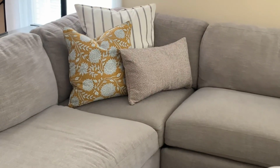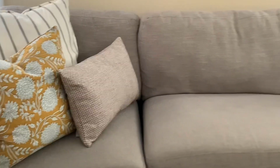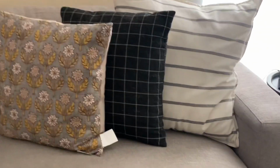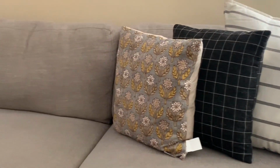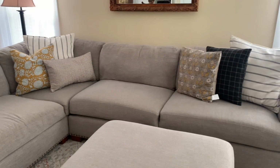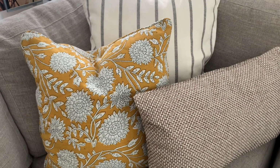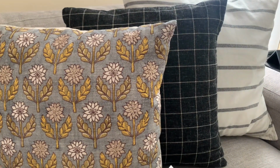I really do love the way these throw pillows came together on the couch. I already had the two large striped pillows on my couch. They're from Target a few seasons back, and the black and white one is from a custom work that I had done for some pieces in my kitchen, and I thought it just added a nice contrast, a dark color to the rest of the pillows. Anyway, I'm very happy with the way it looks. It's not overstated. It's very simple and lovely.